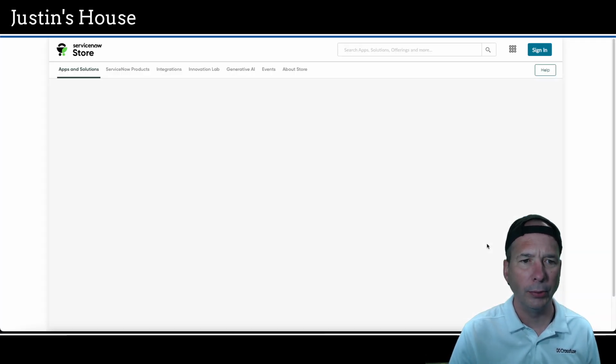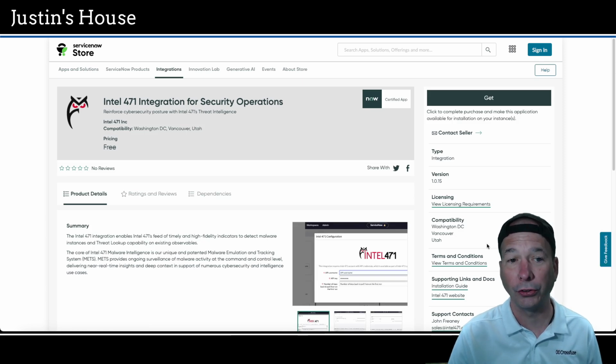Next new release is going to be Intel 471 integration for security operations.